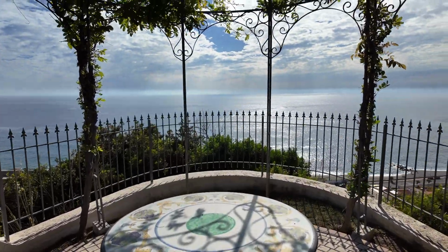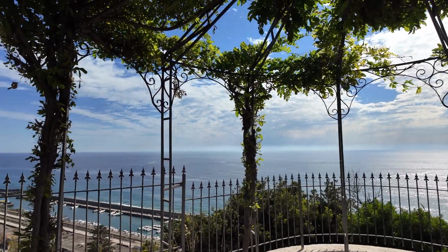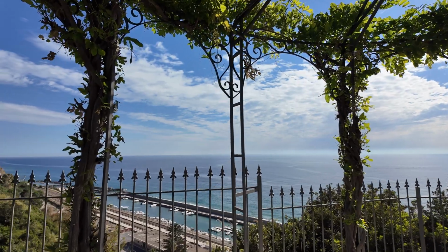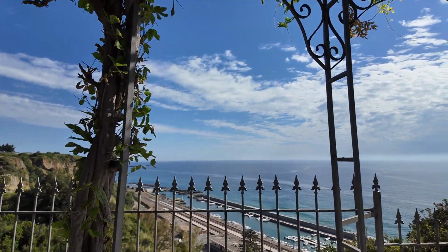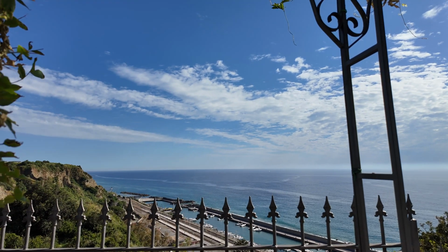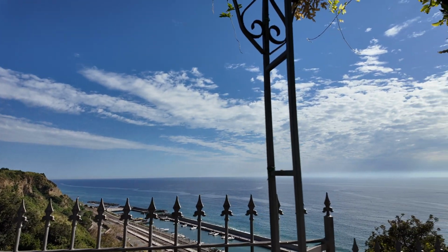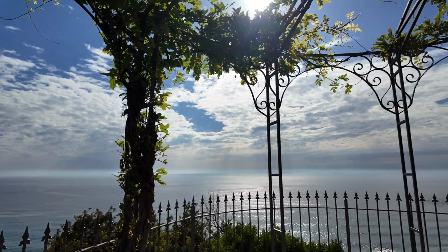Now look at this gazebo, guys. Oh my gosh, this view. Questa vista con le barche, che bellissima. C'è un senso di pace, tranquillità. There's peace and tranquility here. I love this so much. I would be out here painting probably all the time.